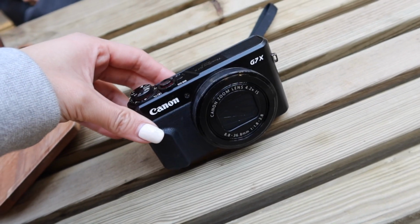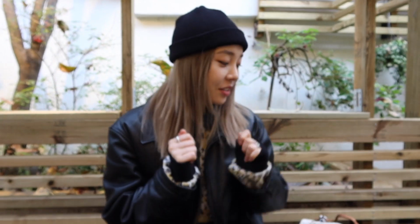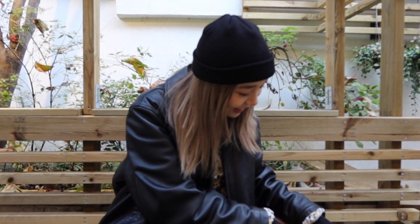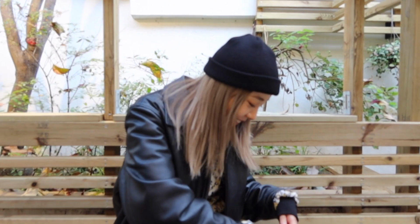So last year, we got Ashley the Canon G7X. Yes, I'm using it every single day. What did we get you this year? Wait, where is it? I was like, you better not lose it.